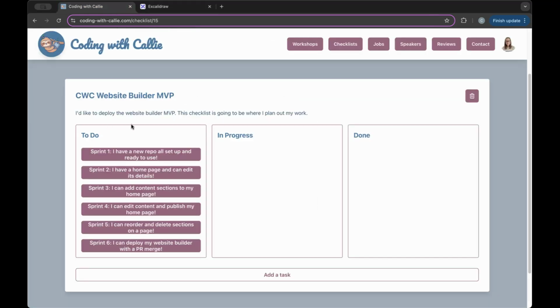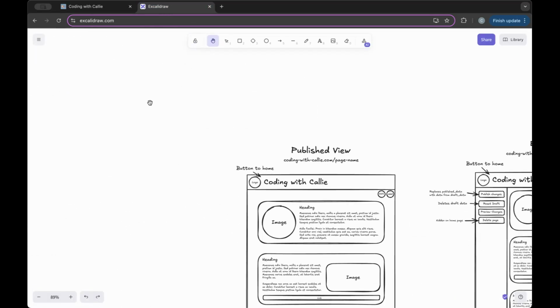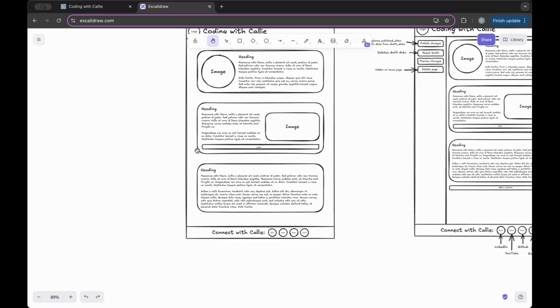All right. Sprint 3 has to do with the content sections. So I'm going to have 3 different types of content sections. Let's go ahead and take a look at what those are. All right, for my MVP, I want to have 3 different things that I could use. The first is going to be heading, text, and image. All right, the second is going to be heading, text, image, and a link. And the third one is just going to be heading and text.